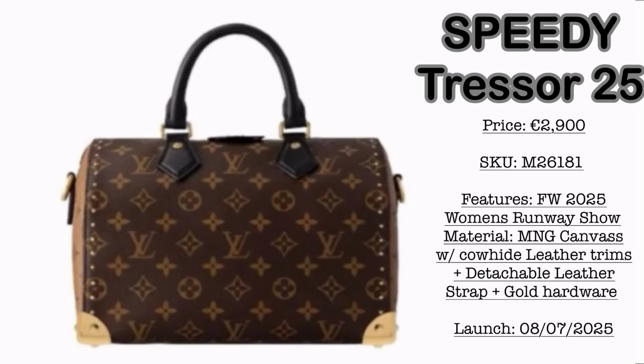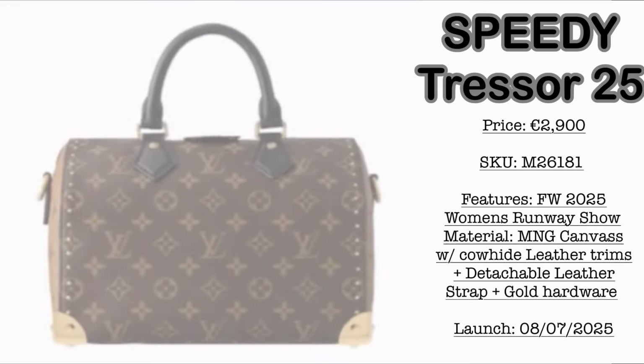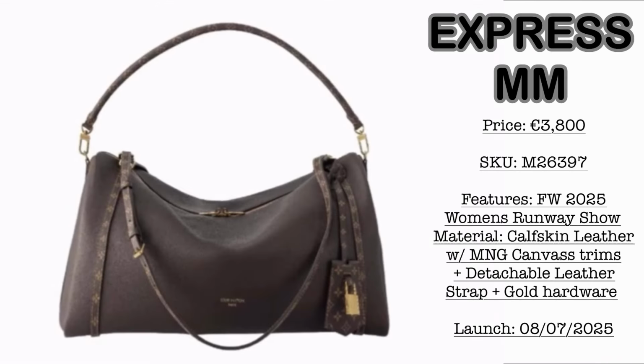Next on the collection, another beautiful Speedy Tresor 25. Price is 2,900 euro. This one, guys, I really love. So it comes with two monograms, as I could see. So classic monogram canvas, and on the side it comes with the reverse monogram detailing. Of course it would come with detachable leather strap and it would come with the trunk details, just like the studs and, of course, the metal on the sides of the Speedy.